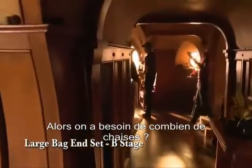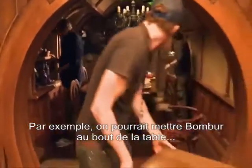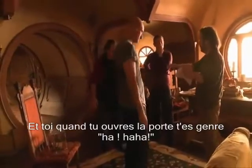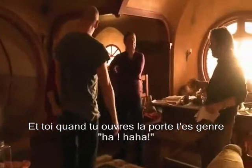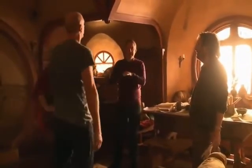So how many chairs do we need? For instance, I reckon Bomber sits at the end, and then there's a slight grapple, and then when you pop down, that's the cue. Yes. Okay. Now I know it's sort of safe. I can interact. This is blocking.